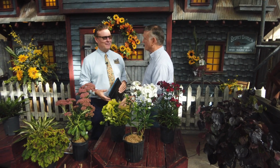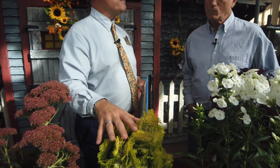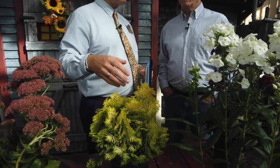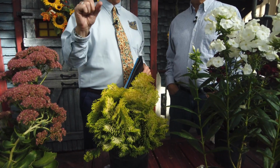This is an old standby here, isn't it? Yeah, very, very special. I love using the dwarf hinoki cypress by decks and patios, really any outdoor living area if you've got a swimming pool. The reason is, Craig, this repels mosquitoes. Yeah. And who likes mosquitoes? But this is a great little miniature dwarf plant, grows a fraction of an inch each year. It's our dwarf golden hinoki cypress. Normally $19.99, fall frenzy price only $9.99.